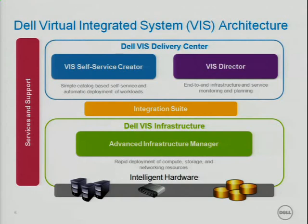And today, the one product that makes that happen within that infrastructure layer is a product called Advanced Infrastructure Manager, or AIM. Some of you may be familiar with it. It's a product that is based off of technologies that we acquired from Scalent about a few months back. We've been working with Scalent for over 2 years now, and since their acquisition, we have been able to get a lot of IP and do a lot of good integration from our perspective.